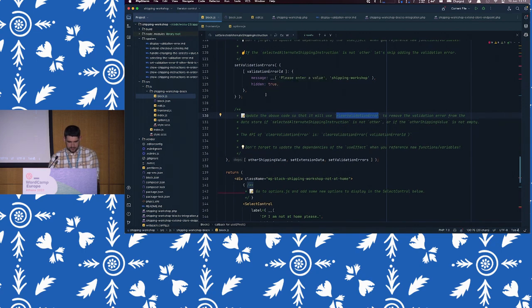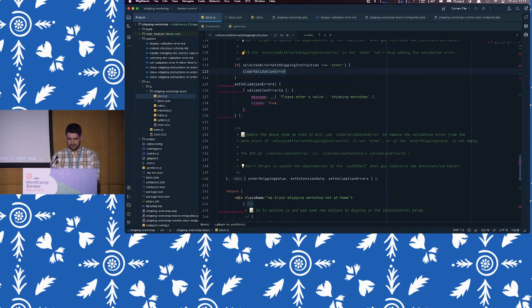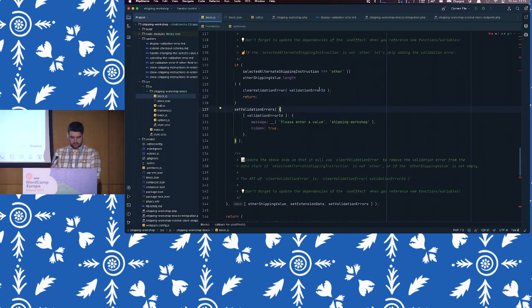So what we can do, if the selected alternate shipping instruction is not other, we can clear validation error, and we will clear the validation error ID. And if the other shipping value is not an empty string, or actually I saw a better idea, not other shipping value dot length. Yeah, I think that's good. We will clear the validation error, and then we should return early because we don't want to run set validation errors if this is true.